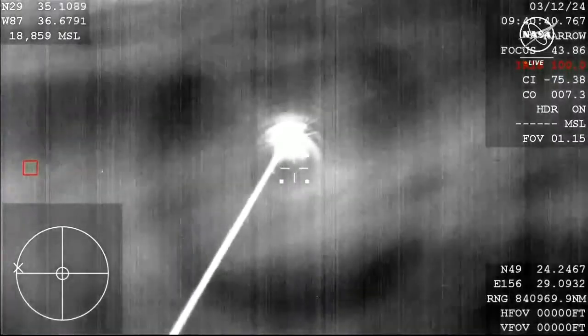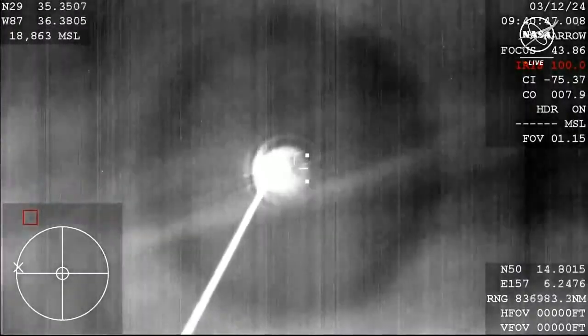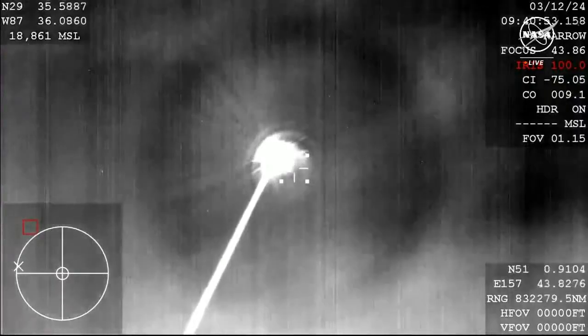Dragon, SpaceX, ComCheck. SpaceX Dragon, we have you loud and clear. All right, so that was the voice. We have you the same. Expect automated chute deployment.